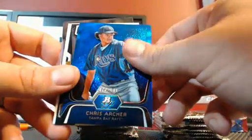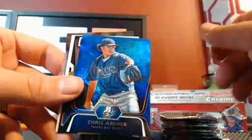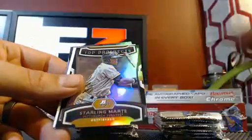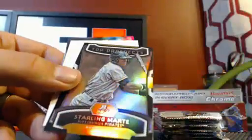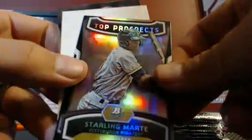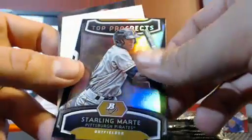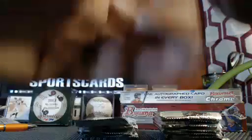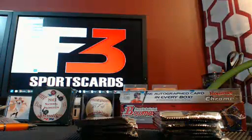Very nice. One on eBay listed for 70. That's it? Wow. I figured it'd go more than that. And a Starling Marte top prospects. Another little bonus card for the Pirates. Starling Marte. And Cole Hamels. Yeah, that Chris Archer's a nice little bonus card, man.